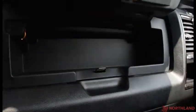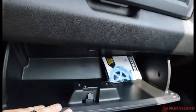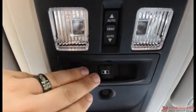Then over here we do have a top layer for our glove box and a bottom layer right there. Up top here we do have the controls over our sunroof, the little window in the back, and our universal garage door opener. And there is our sunroof looking fantastic. Let's take a look in the back here, open this guy up.